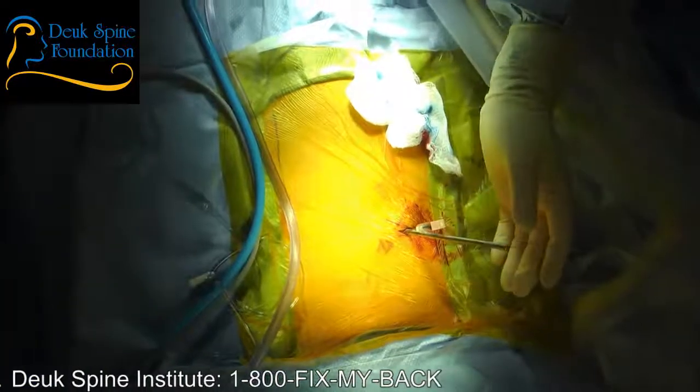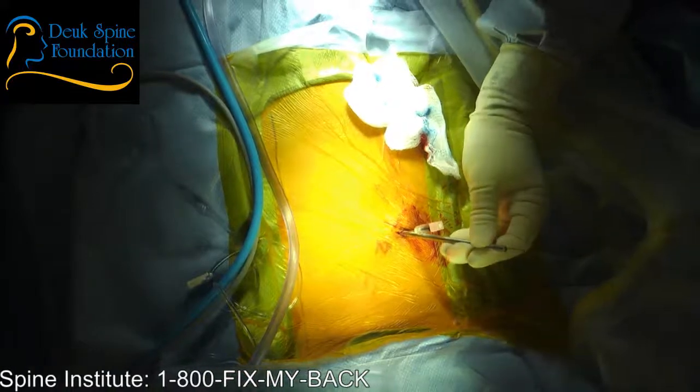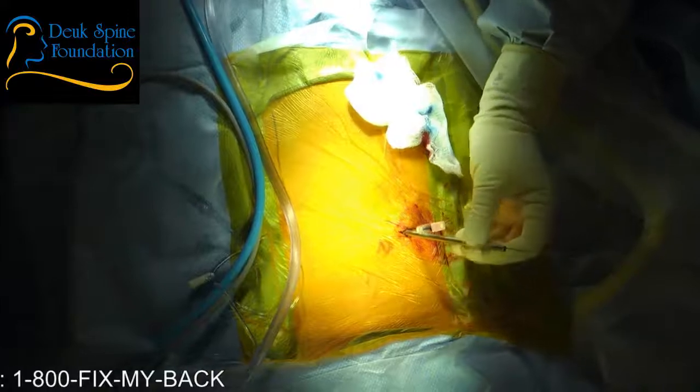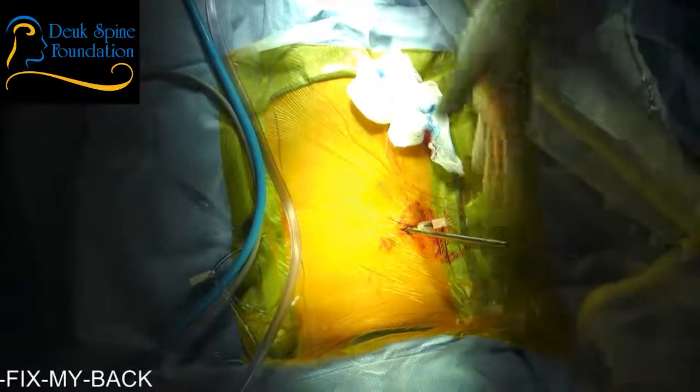So I'm right at the facets now, passing them. I'm in the foramen, and I'm at the disc herniation. I can feel it right there. He's not happy about that. He's feeling it.